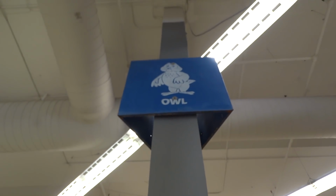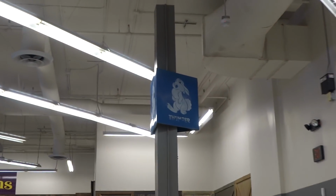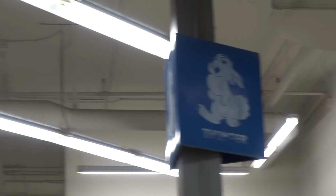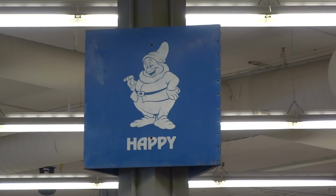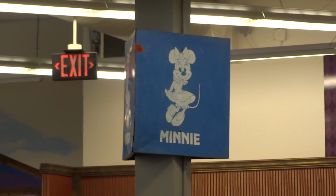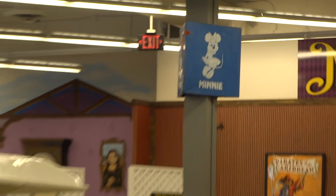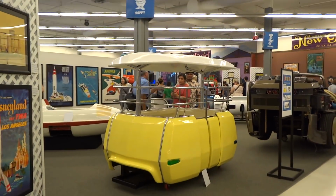these are from the 1990s. So you got Owl right there, you got Thumper. And Happy. And Minnie. So these are all from the Disneyland parking lot before construction began on Disney California Adventure.